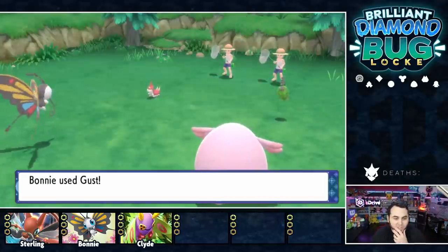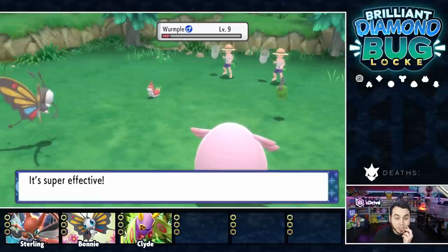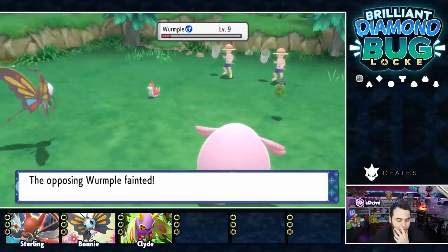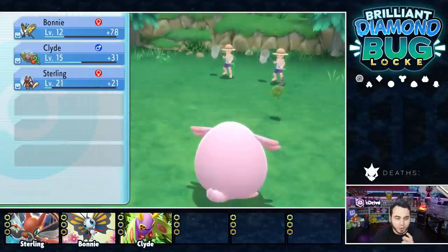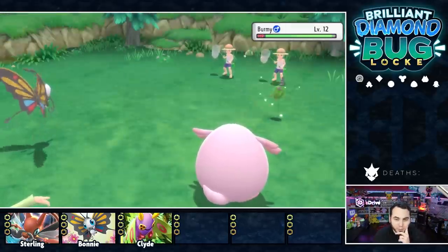I'm going to go after the Wurmple, though, because I feel like the Burmy might go for Protect, and of course he doesn't. And my animations are off. I forgot about that. My bad. I just realized they were off after the Abra battle, too. I'll turn them back on. I turned them off when I did the whole Bonnie thing that we're going to stop mentioning.